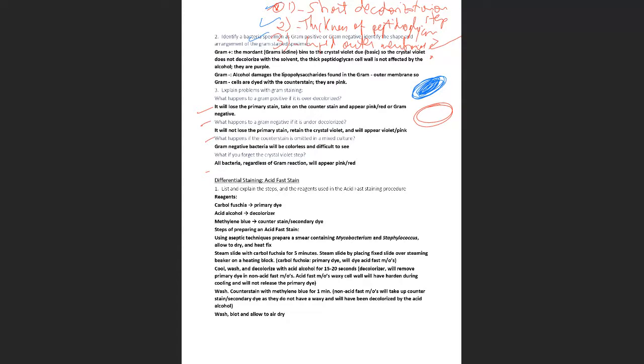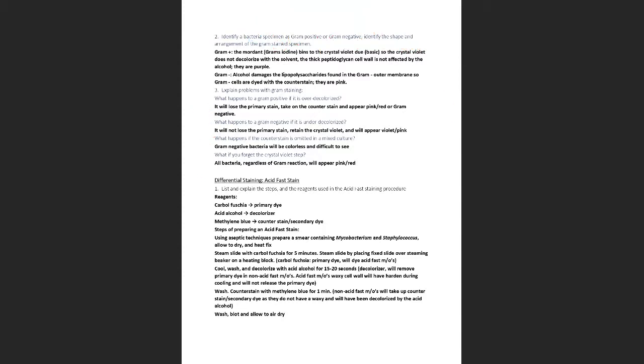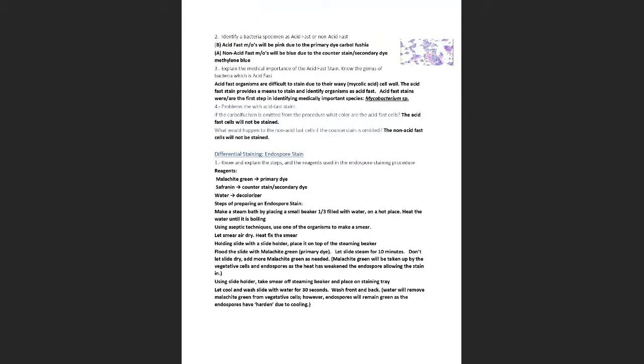Let's see, acid fast stain, same thing. Review acid fast staining. Definitely know all the reagents and the purpose of the reagents. Be able to look at a slide and say, okay, this is acid fast, non-acid fast, and explain why. Review some of the problems that we can have. What happens if we don't decolorize well enough, if we don't add the carbolfuchsin, if we don't add the counterstain? Definitely know the genus of bacteria that are acid fast.